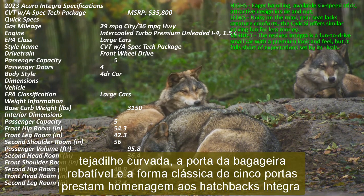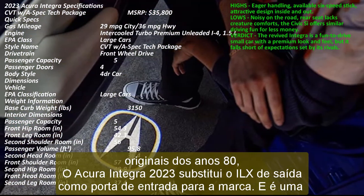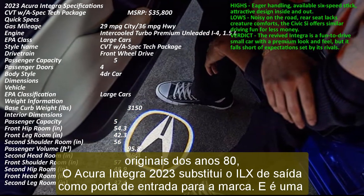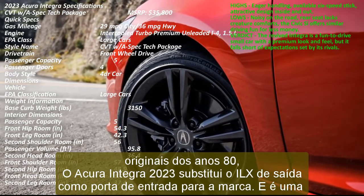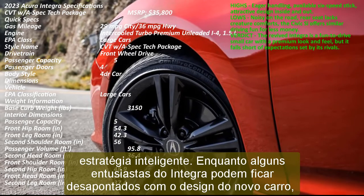The Integra will launch in 3 trims: Integra, A-Spec, and A-Spec with the Technology Package in the first half of this year, with a price tag starting around $30,000, pretty much where today's regular grade Civic hatchback tops out. The design is loaded with references to early Integras.